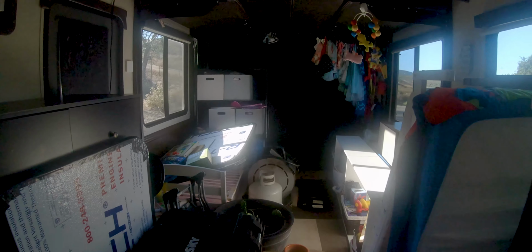So just finished up the last couple things, got to fold in the sides, hook up the truck, and we'll get going. So quick time lapse of me hooking up the trailer and getting on the road, I guess. So we'll see you when we get back to Arizona.